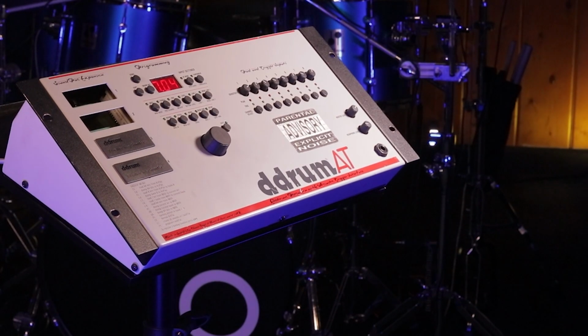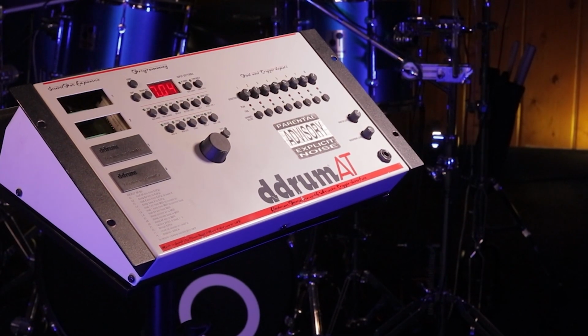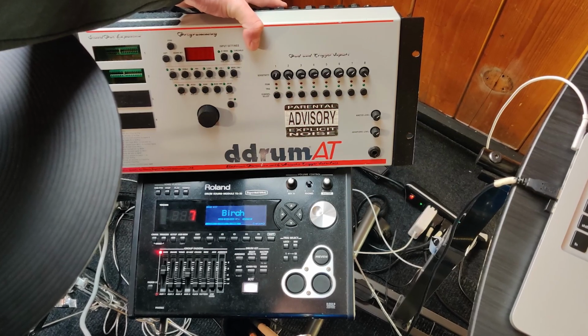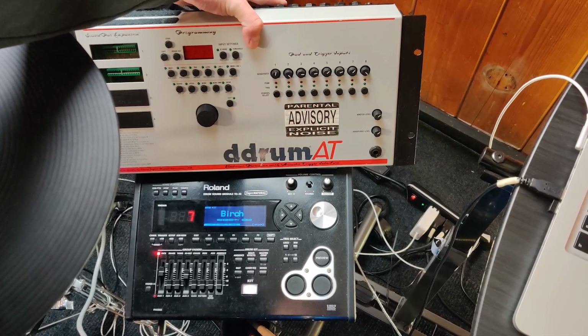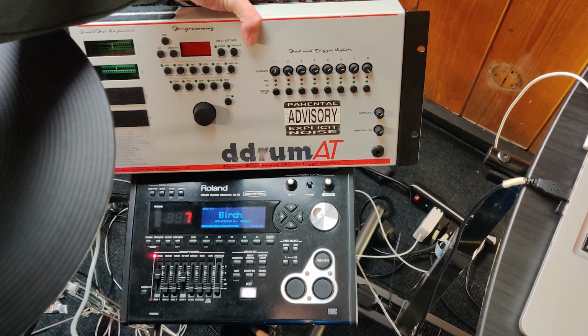From what I hear, only a couple hundred of these modules were ever made, so it's fairly rare. The DDRUM AT, the first thing you need to know about it is that it's enormous. Here it is next to my Roland TD30, which is also a large module for scale. Electronics back then just took up a lot more space, and that's why the casing had to be this large.